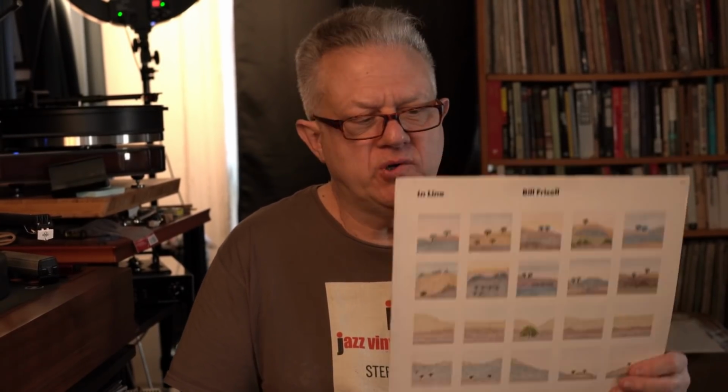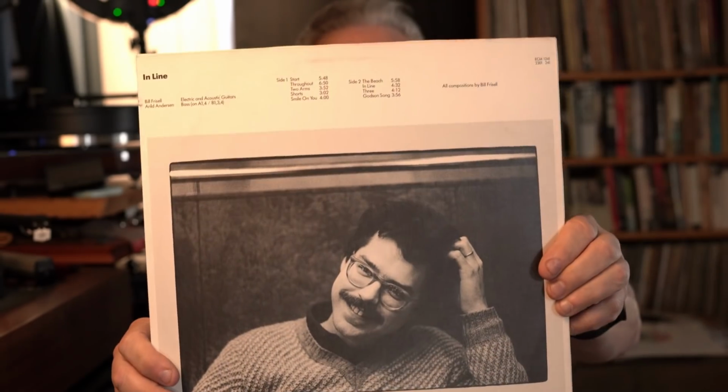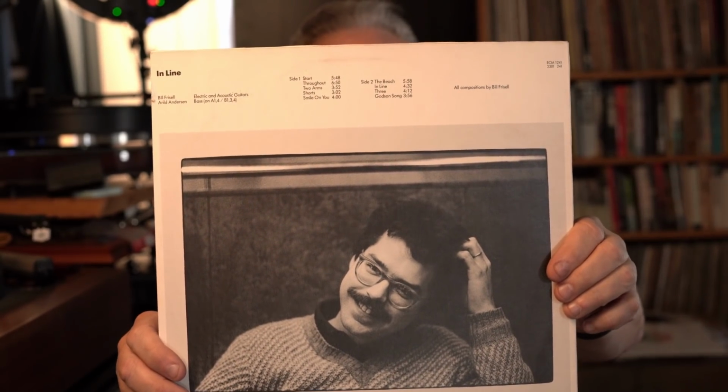I mean, weird delays, weird effects, such a beautiful sound. This is all solo guitar, well, with Errol Anderson on bass. This is a pretty hard record to find, from 1983, in line. But it's just instantly recognizable.